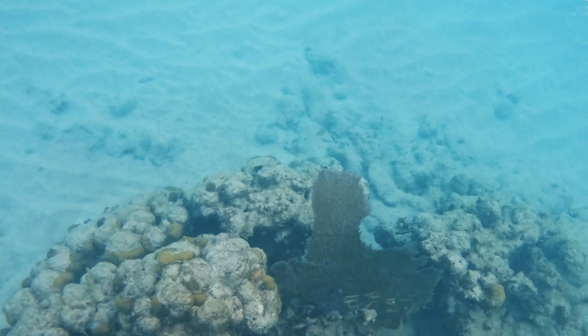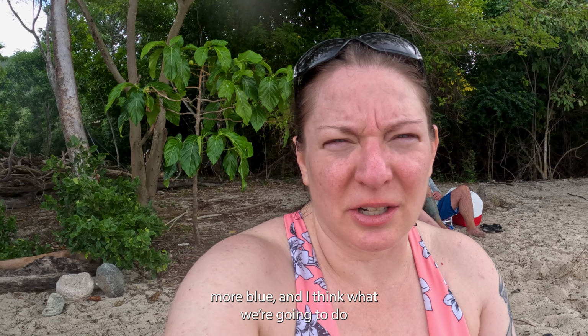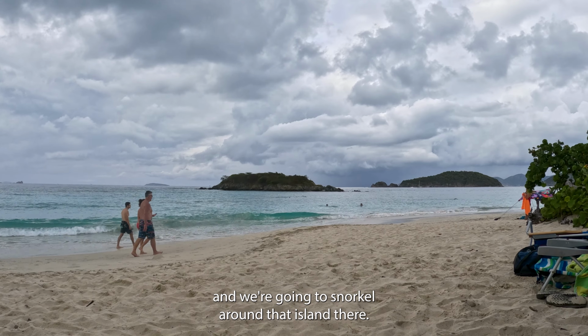Just out snorkeling, and it was okay. There was a few fish, but we had only gone out a little ways, and I had on the pink, I think it was a pink filter, to see what that would do underwater. That would make the water stand out a little bit more blue. And I think what we're going to do here in a little bit, once Kit catches his breath, is we're going to go out to that island, and we're going to snorkel around that island there.